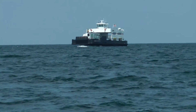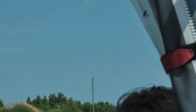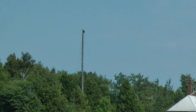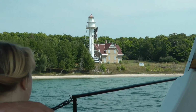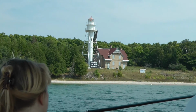Richter's actually one of the two ferries that carries 18-wheelers. Now there's three pairs actually that live on the island. This is one of their favorite fishing spots. You can see it's much shallower there, closer to land. 80-foot tower, solid flashing, or solid red light. This and the house were both built in 1896.